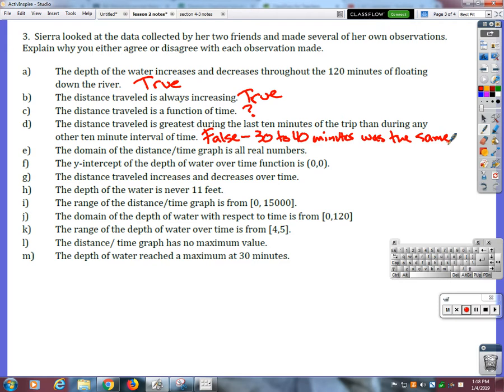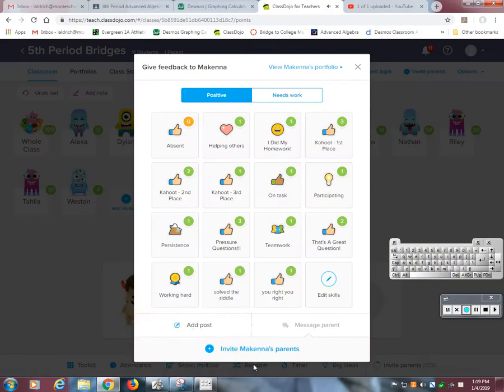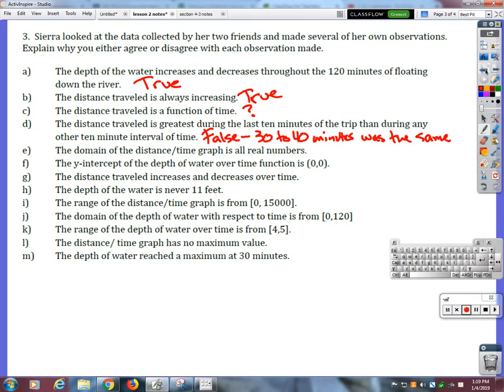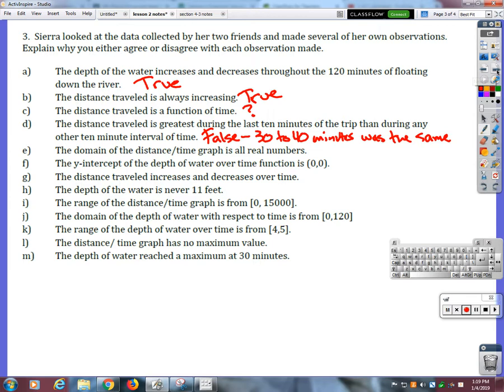All right, next one. The domain of the distance time graph is all real numbers. McKenna, what do you think? You think it's true? Because from 0 to 120, those are all real numbers. I think the only thing that would make that false is that it does stop, right? They eventually did get off the river. So the domain is all real numbers, but not all real numbers are in the domain. Like if you said 180 minutes, that wouldn't be in the domain. Okay. So you're going to go with true on that one?